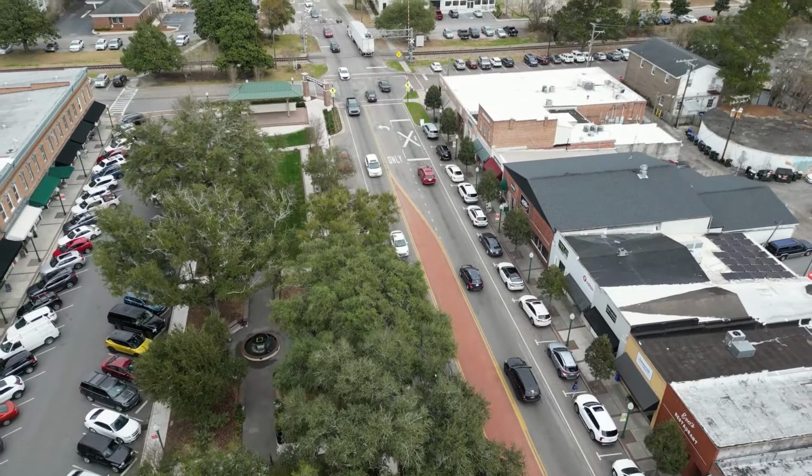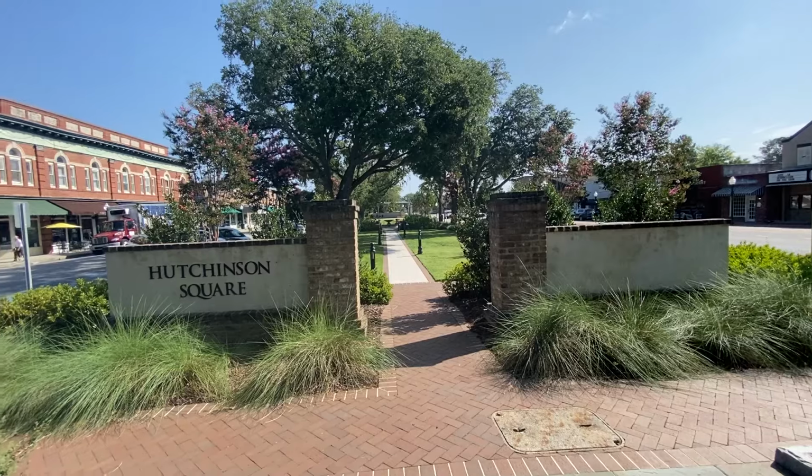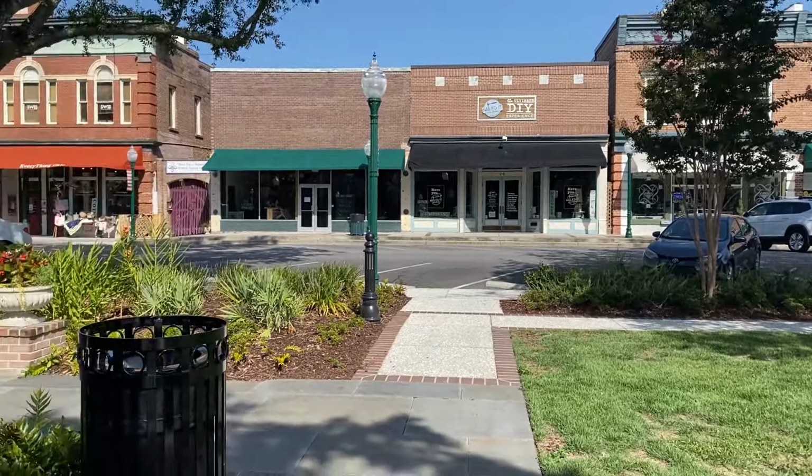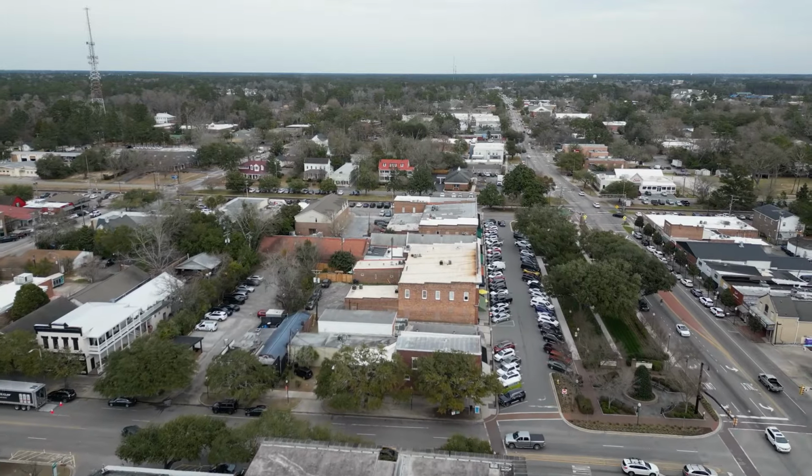And we already talked a little bit about the location, but if you want to be in downtown Summerville, this is pretty close to that, almost in the historic section. So close to Hutchinson Square, the farmer's market. Plenty of restaurants. So it's really an ideal location to be in.